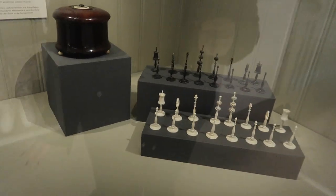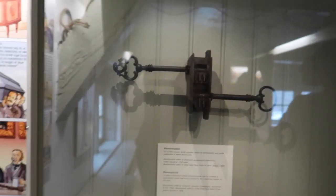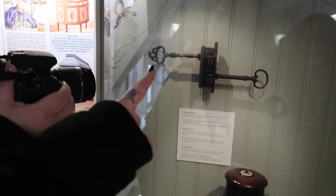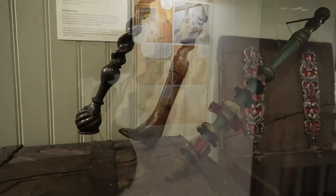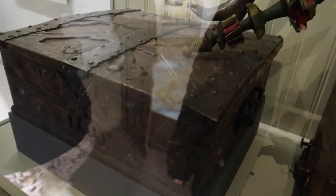No chess pieces. Those are tiny chess pieces. Those keys are just really... Oh my God, these are fancy. Oh, it's masterpieces.